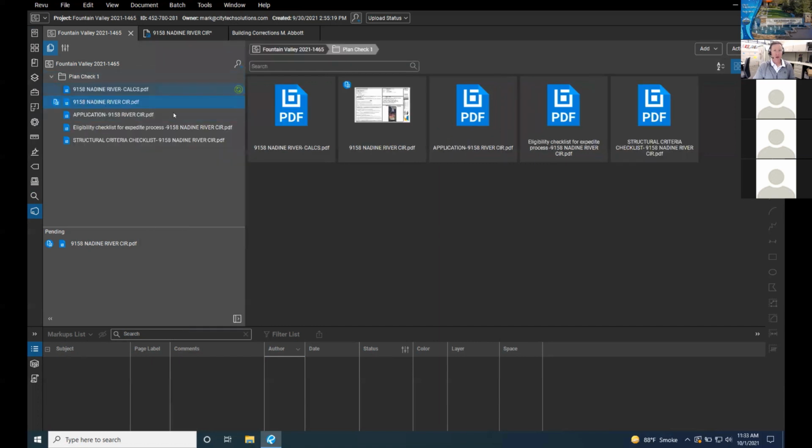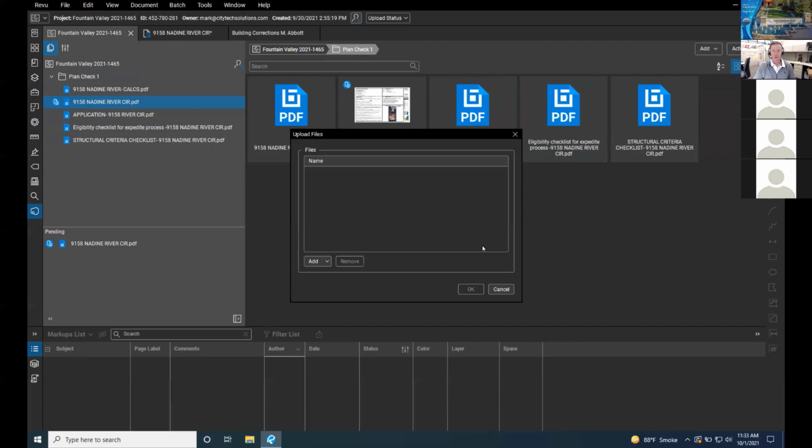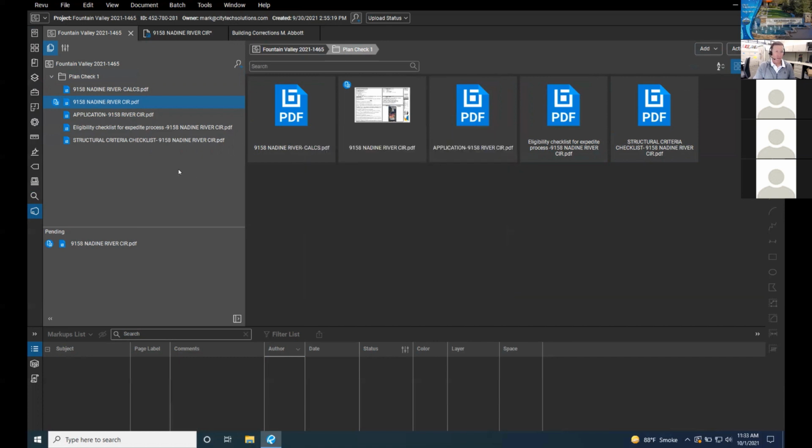So let's do that. Again, there are multiple ways to do that. You can click on add over here. So make sure you're in the right folder here, and you can click on add, and you can click on upload files. And that will bring up a prompt asking what file you want to add to this folder. And then I would go and find it. Again, there's another way. I'll demonstrate another way.